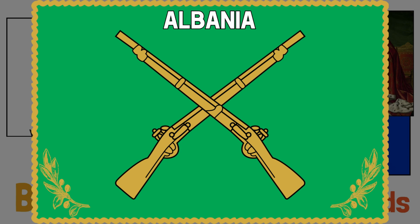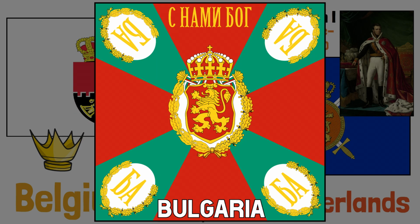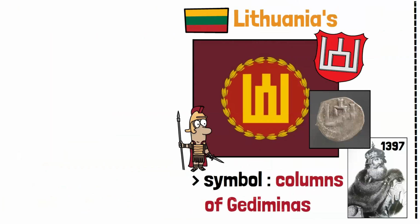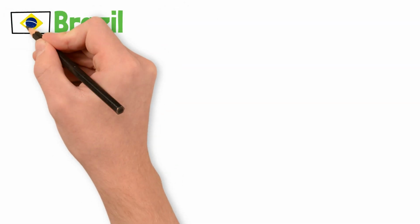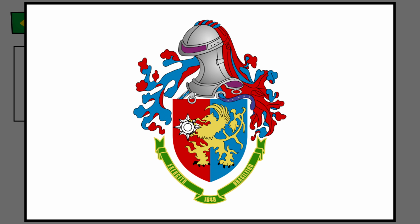Albania also has a pretty cool military flag since 2010, contrasting with their national one, which is red and black. This one is green and gold, depicting two crossed rifles in the center. Hungary's is also cool, using the national colors with the coat of arms in the center, and Bulgaria follows the same logic. Bangladesh is very interesting and simplistic looking, but I like it especially because it's different from the national flag. Also starting with a B, Brazil, a white field with the army's coat of arms, whose origin I sadly also could not find, but which looks very medieval.